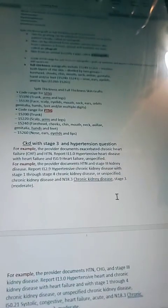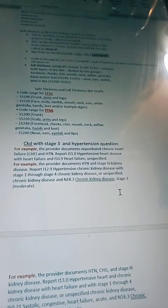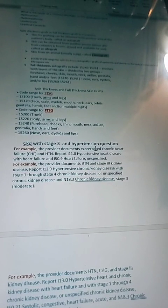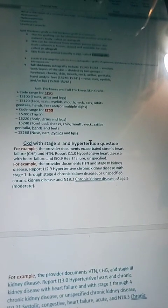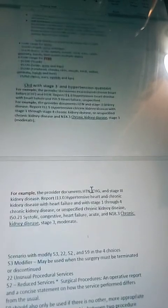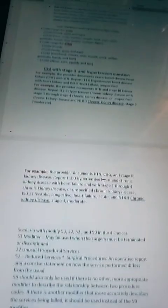Be sure you know how to code CKD for your third stage hypertension questions. I have some examples here of those. Like, how would you code if the provider documents that they had exacerbated chronic heart failure, CHF, with hypertension? You're going to report your I11.0 for hypertensive heart disease with heart failure and I50.9 for heart failure unspecified. And I have some more with the CKD right here too.